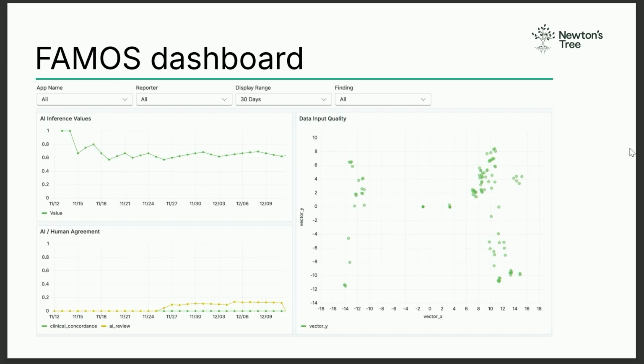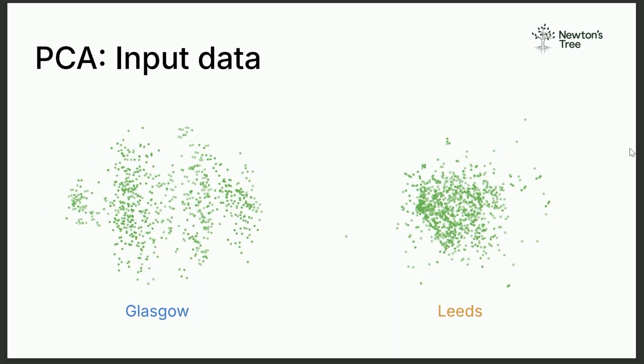So what we did was we developed an unsupervised algorithm which would look at every piece of data that would come. Before it would go to the algorithm, we would say, hey, is there anything atypical about this data? Because we know if the data is atypical, the prediction is probably going to be unreliable or less reliable. And so this is some of the real data. So this is data, obviously, on the left-hand side from Glasgow and on the right-hand side from Leeds.